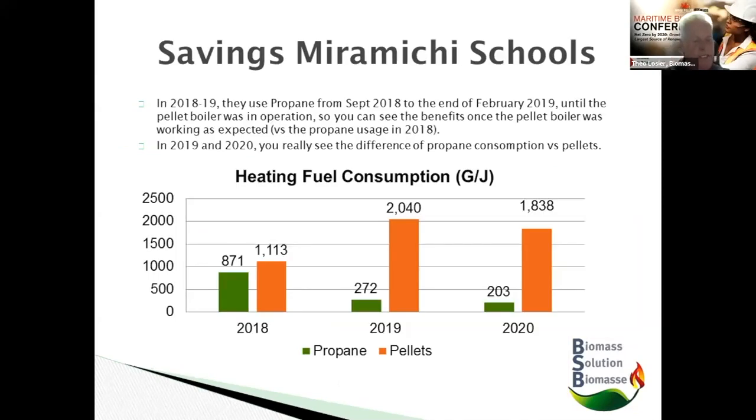In 2018, they used propane from September 2018 to the end of February 2019 until the pellet boiler was in operation. So you can see the benefit once the pellet boiler was working as expected versus the propane usage in 2018. But the biggest difference is in 2019 and 2020, when the pellet boiler was in full operation, and you see the difference of propane consumption versus pellet.